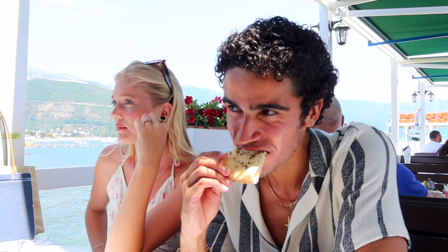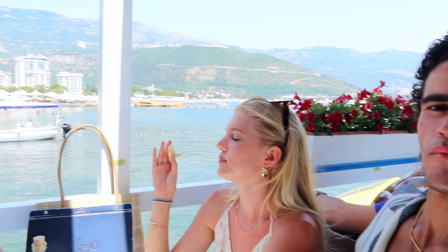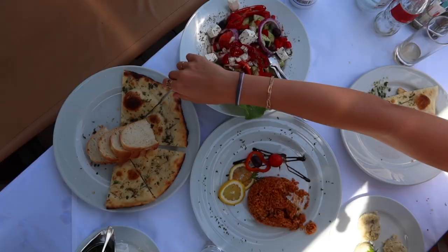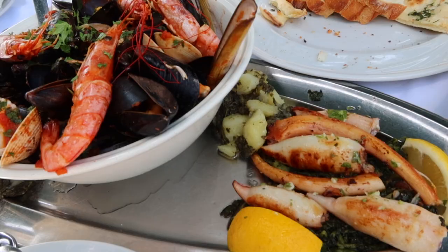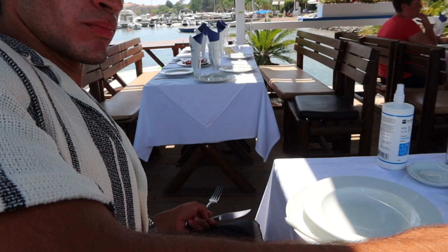We made it. We're here at the last stop of our trip to Montenegro. What's the city called again? It's called Budva. Yes. We're eating at this place right on the sea. Beautiful view. It's got the best seafood in town, apparently, according to our guide. We were starving after that. Oh boy, oh boy, did we over order.